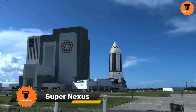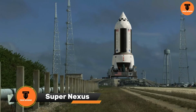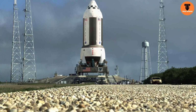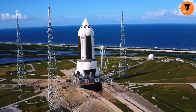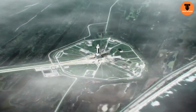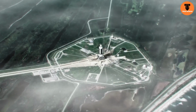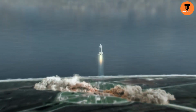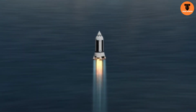Super Nexus is a groundbreaking concept rocket designed to revolutionize deep space travel. Instead of relying on chemical fuel, it harnesses nuclear thermal propulsion, heating liquid hydrogen with a compact nuclear reactor to produce extraordinary thrust. This makes it far more efficient, allowing for longer missions and heavier payloads than ever before.